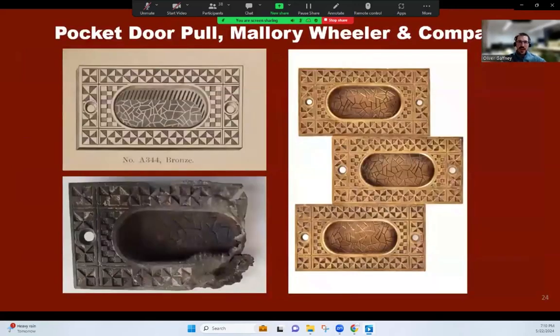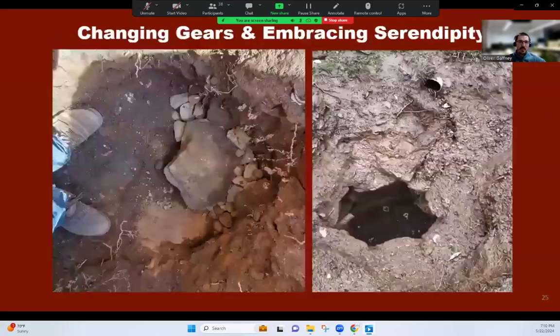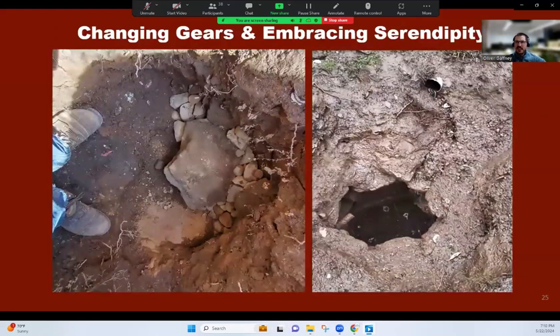My favorite, though, was this pocket door pull from Mallory Wheeler and Company. My wife and I, when we moved into the house, argued whether or not there were any pocket doors left. I checked the casings, couldn't find anything, and came down on team no pocket doors. We dug this out of the cesspit, and I wound up losing that argument. But I'm still married.